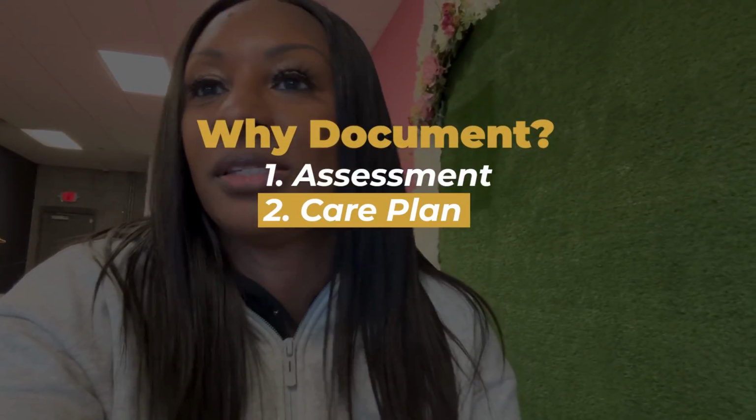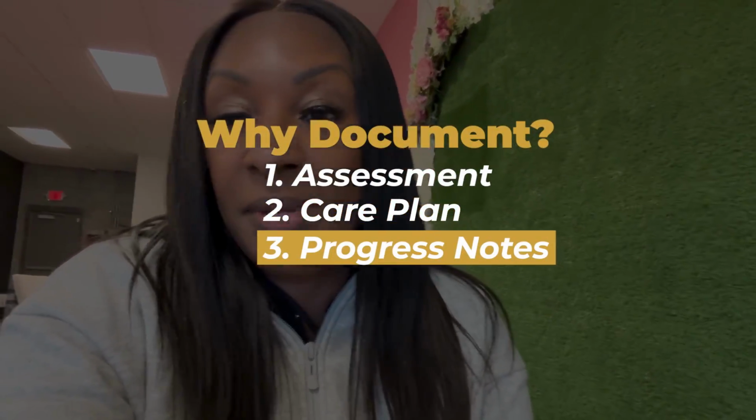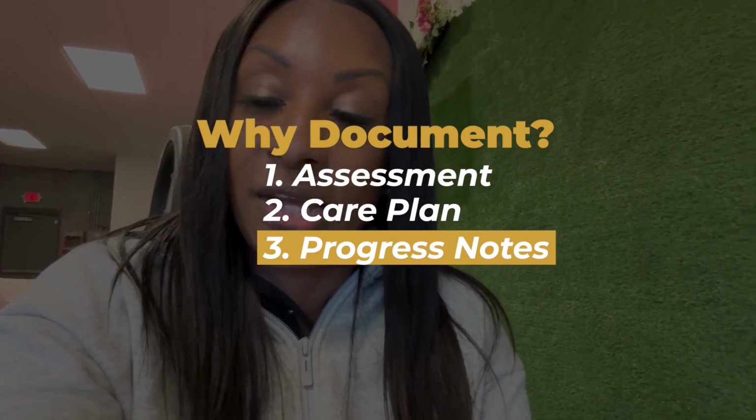All right, and then I'm going to say progress notes. Maybe you just want progress notes, right? On a day-to-day, just to document, make sure your caregiver is doing what he or she is supposed to do. Again, you need to have a formal sheet. It could be something very simple, but on your company letterhead, so it belongs to you, right?